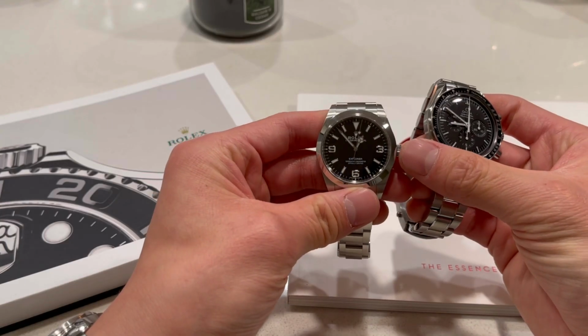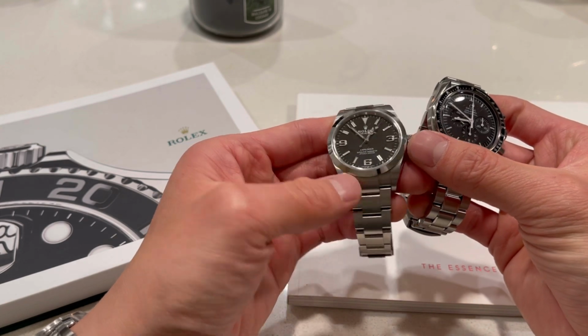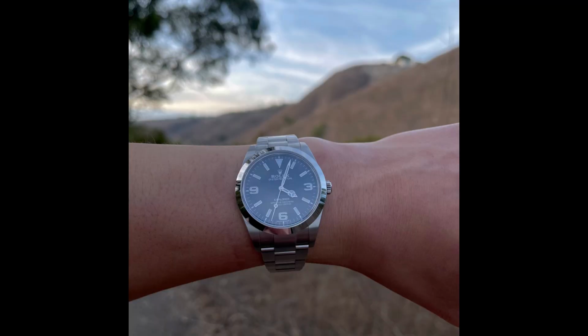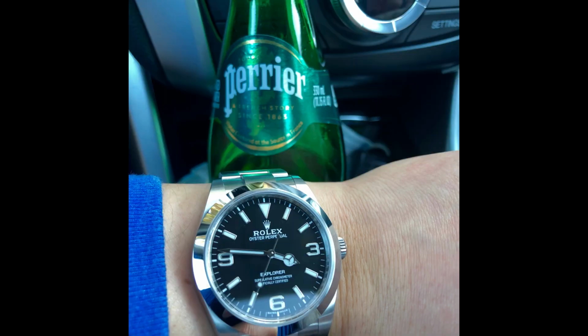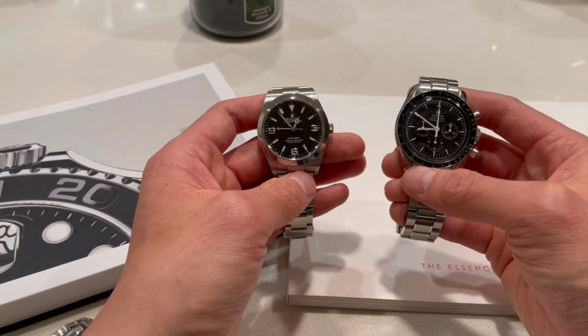The bezel on the Rolex Explorer is completely high polish, so it will show signs of wear and tear and scratches a little bit more easily, but it is still very durable. It is a little bit stronger material-wise compared to aluminum, which will scratch, or even ceramic, which will shatter on impact. So steel, even though it shows wear and tear, is a very robust bezel material.